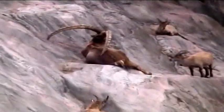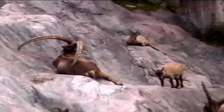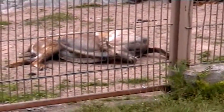And here's a whole herd of them. Look at the size of the horns on that guy. He's the daddy. The horns are so heavy that they just lay him down on the ground. This guy's got his neck all twisted here. Looks dead. And this guy, if you notice, has got his horn resting on his back, and the other horn is resting on the rock.